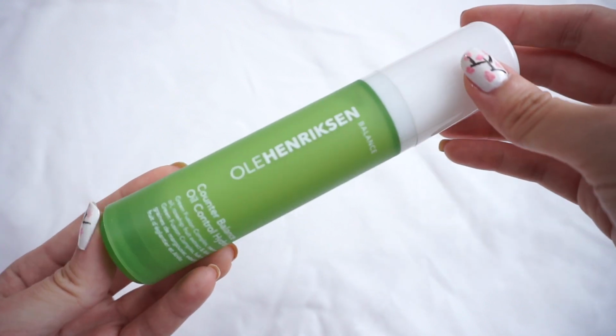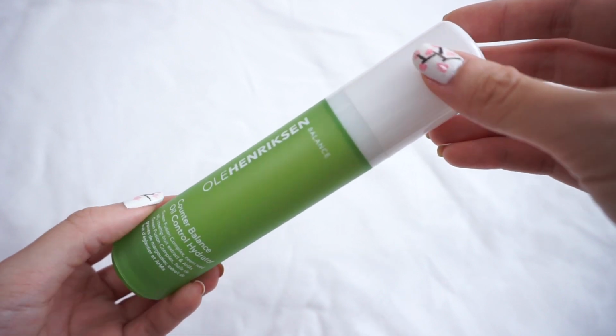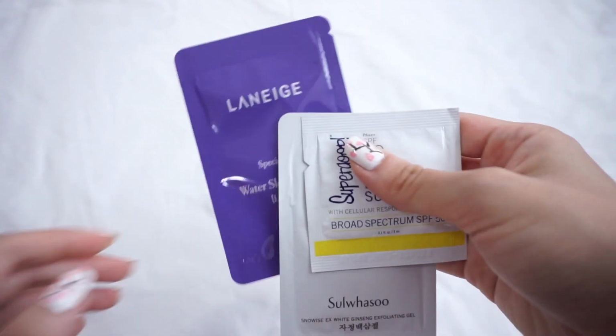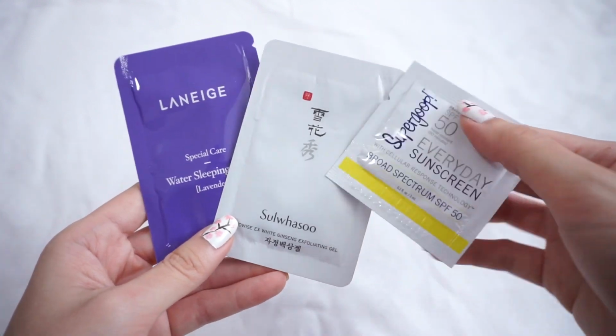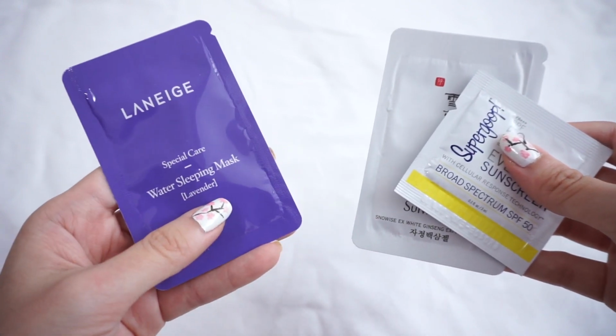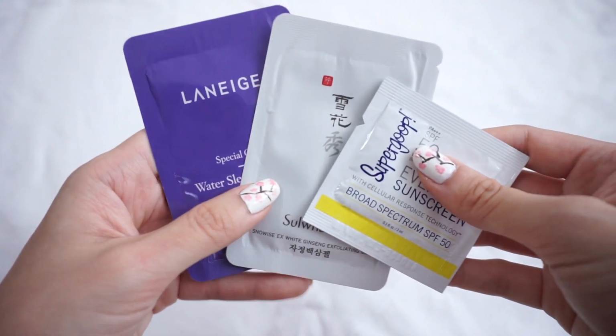For moisturizer, I'm bringing my Olehenriksen Counterbalance Oil Control Hydrator. So I find this to be really good for my skin in helping it to stay moisturized in drier climates. And I also have some samples to use while overseas. So this is a Laneige water sleeping mask, so if I need more hydration, I can put this on and go to sleep in it and wake up hydrated.